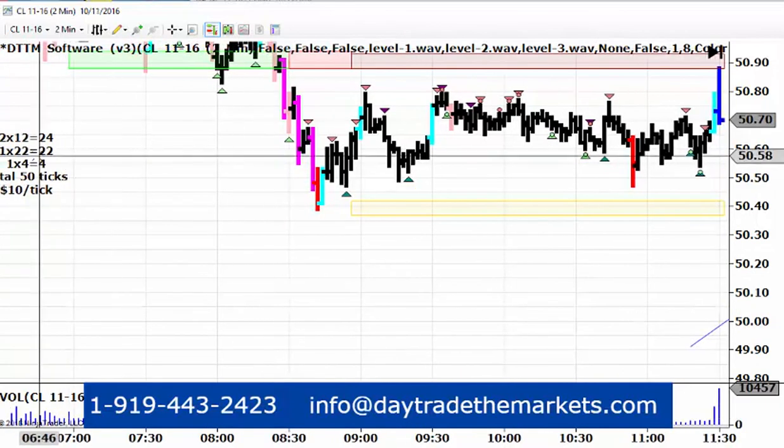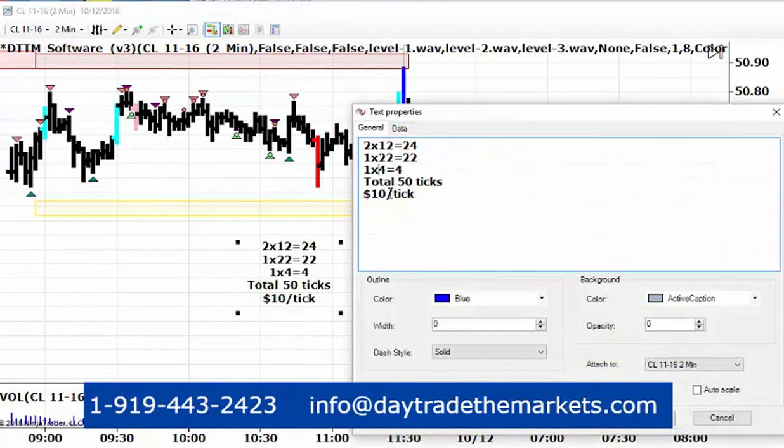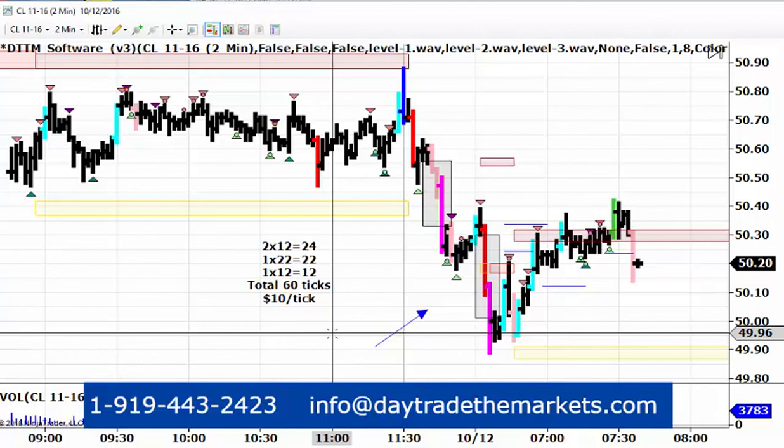I was attempting to put together a little synopsis here. I don't know if this is correct. No, because we made an adjustment on that. So we did get 12 ticks on that last part. So that's 2, 4, 5, 6. Yeah, so we had a 60 tick gain on that, and of course it's $10 a tick, for those of you who are not familiar with trading the crude contract. It's $1,000 per dollar. So when the crude moves from $50 per barrel to $51 per barrel, that's a $1,000 move. When it moves from 50.00 to 50.01, that's just one tick, which is a $10 per contract move.